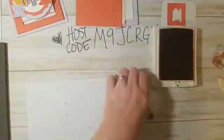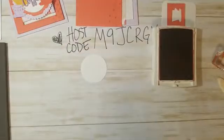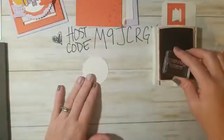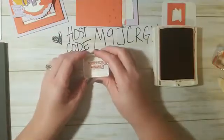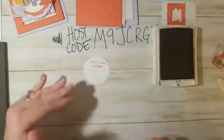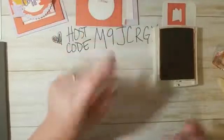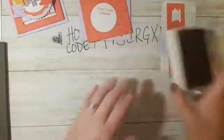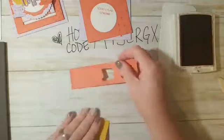As long as my Calypso Coral pad is out, I'm going to move my scrap paper and stamp "today's plan, consume," and we're just going to do that in the top of our circle here. And you could always stamp all this and then die cut it too. Just for time's sake, I have everything pre-die cut, but you could absolutely do that the opposite way and stamp and then die cut. All right, now let's stamp our little cup because I have that out.